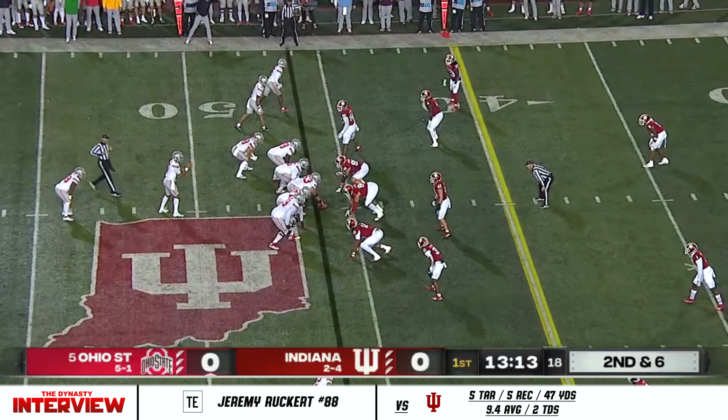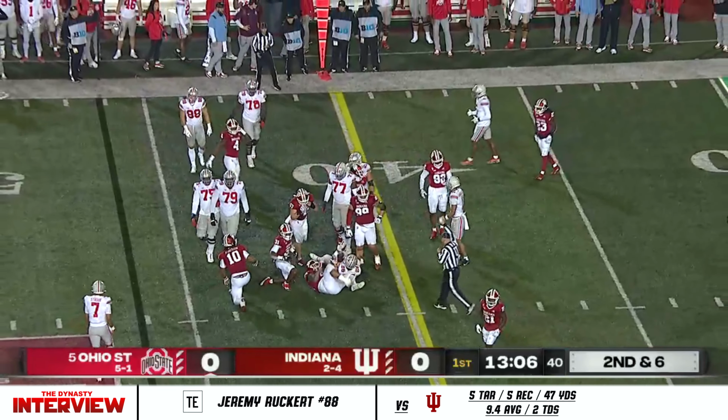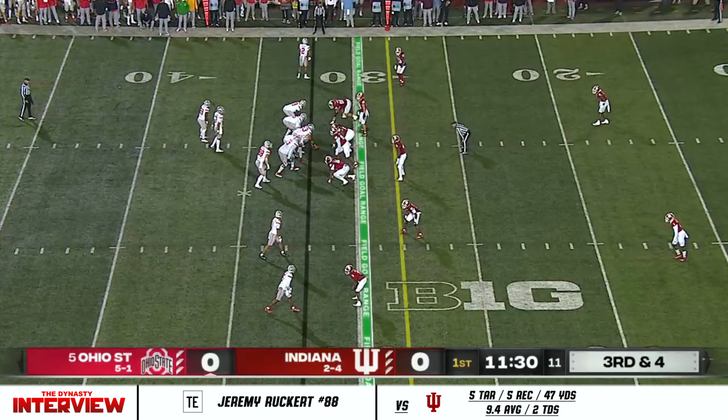Very good with the ball in his hands. Going to give it to Mayan Williams. Master Teague is not available today, so Williams. 47, Micah McFadden, excellent blitzer in these situations.